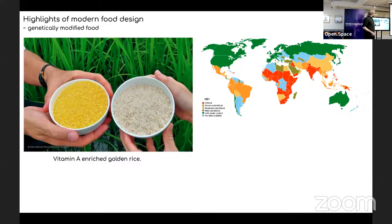And the way to do that is you use gene editing software and you edit the genes of the rice and you put vitamin A into the rice and the result is this golden rice. And it's one of the biggest GMO crops in the world. And the GMO crops that are mostly banned in a lot of countries simply by the virtue of them being GMO, right?